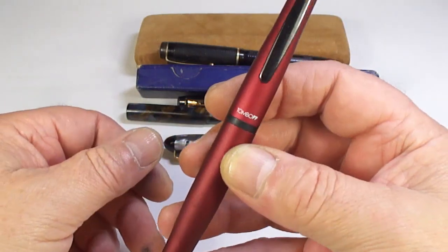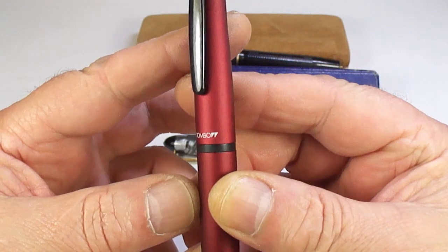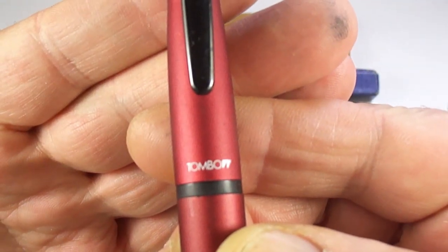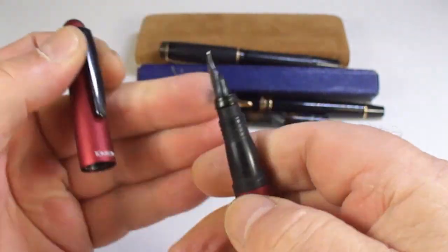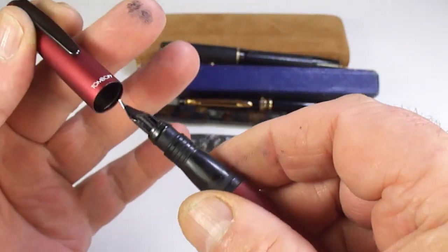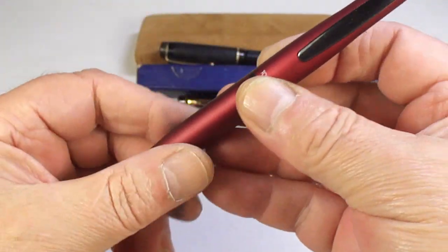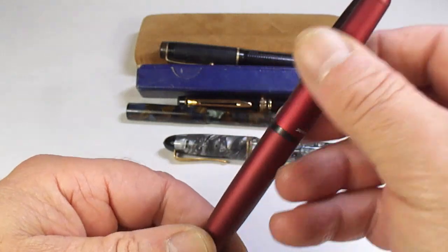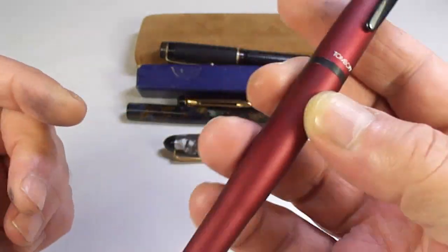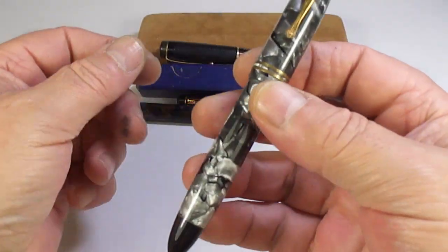A modern pen, but I quite like the colour on it. It's a Tombow. Okay, a Tombow pen, if you look there. It's got a lovely stainless steel nib. Okay, that's got ink all over my fingers, but look at that, I thought it was quite an attractive pen and a lovely colour. Anybody out there collects Tombow pens? You know where I am.